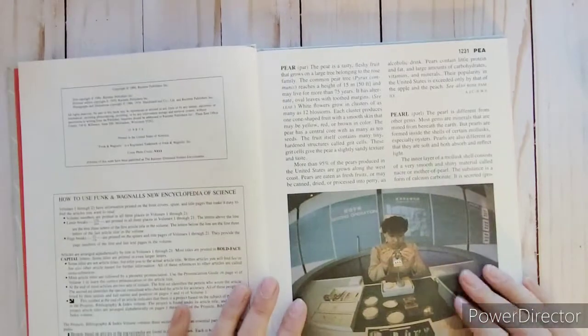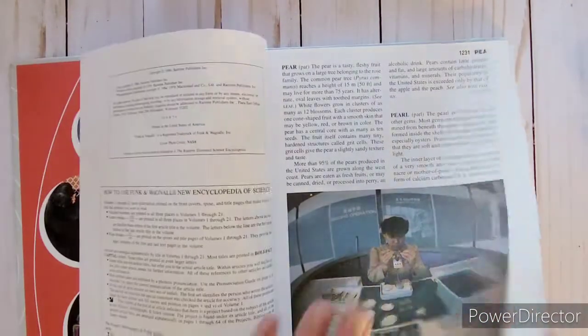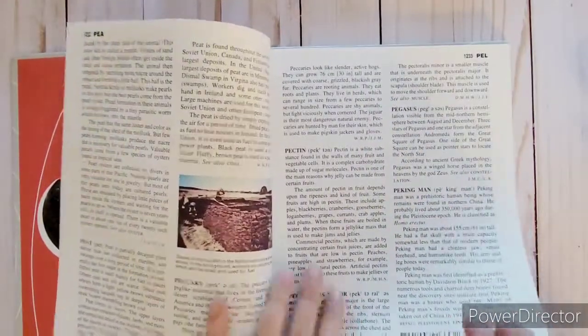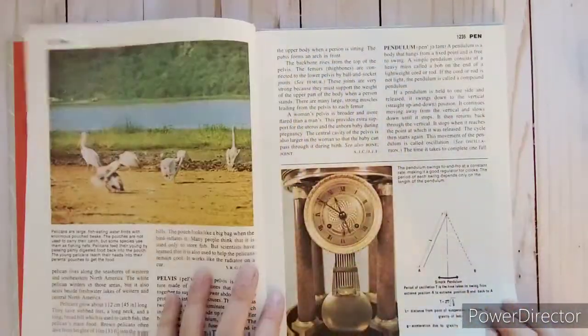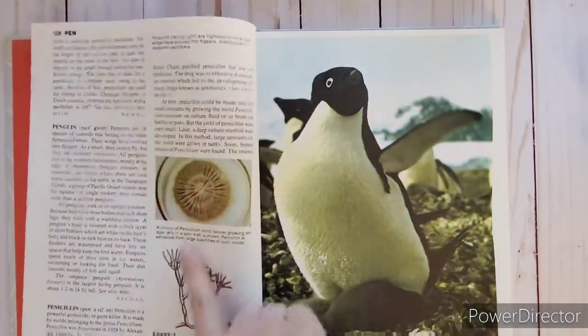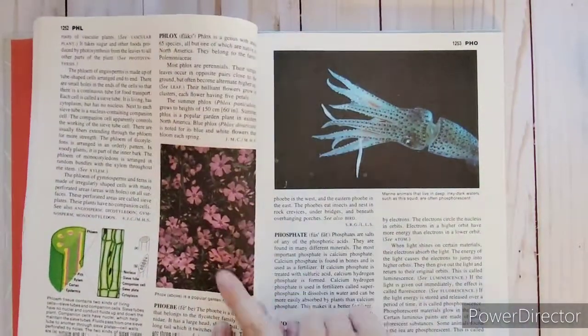It was fun finding encyclopedias. This one is 1986. I like the texture of the pages. They're not glossy at all. But some of the pictures were kind of cool. Like this penguin here, like that plant there. See, this one would be pretty to cut out.